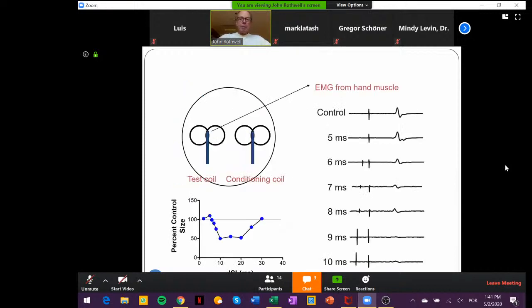To do the latter, we do what we call double pulse experiments. If you want to look at the input to the motor cortex from other parts of the brain, what we do is a double pulse experiment. In these experiments, we may stimulate the motor cortex here and produce a response. We can then stimulate any other part of the brain beforehand in order to test its effect on the motor cortex response we get. This is what we call transcallosal inhibition. I stimulate the opposite motor cortex at different times before the motor cortex and see how it changes the response.